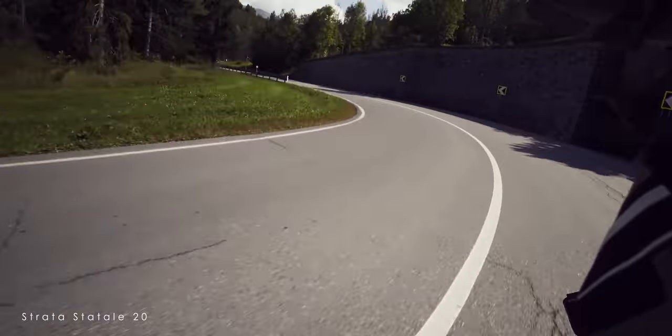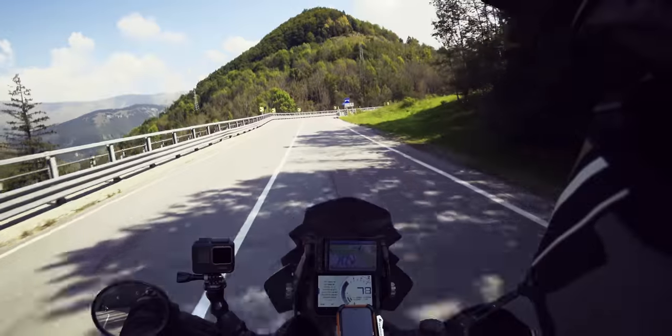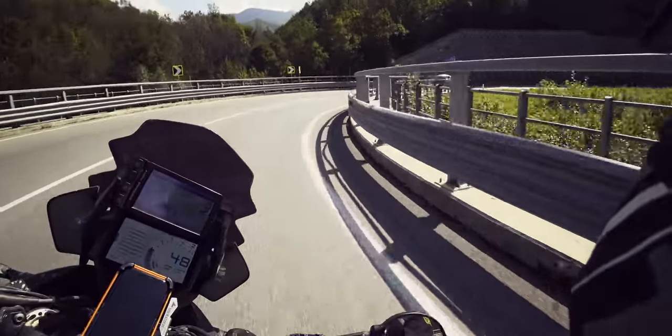We had to work around the long lunch break that you usually have in Italy, so luckily we picked up the battery right before they closed the shop, and finally we were back on the road again.